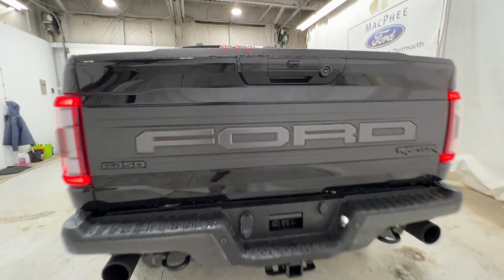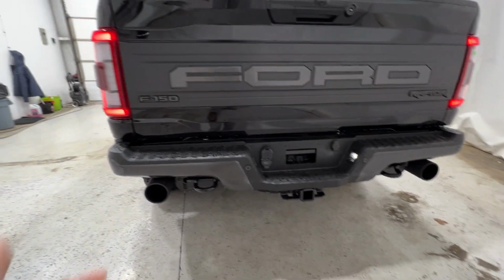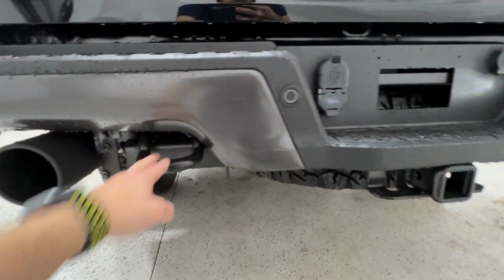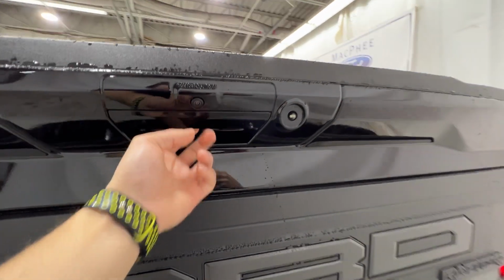If we look at the rear end here, it's very aggressively styled as well. Nice big dual exhaust back here. It's also a valved exhaust, so you can change the modes and adjust the loudness. Nice rear tow hooks here as well. You have your hitch, 4 and 7 pin connectors. You also have the rear view camera right there as well.